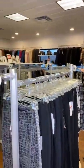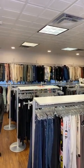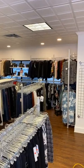We have got all the pants in the center divided by size. All across the back here, everything is divided by size. Lots still to choose from, and we have every season represented in our sales section. Lots on sale. There is.